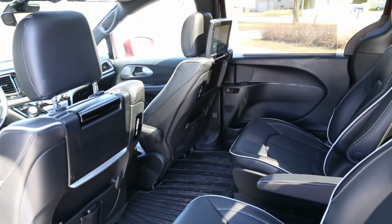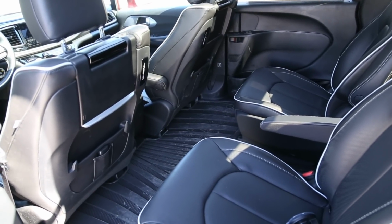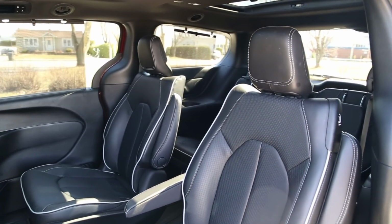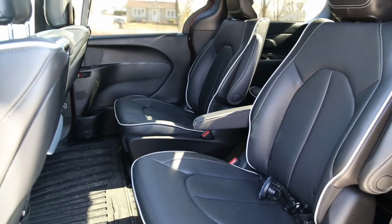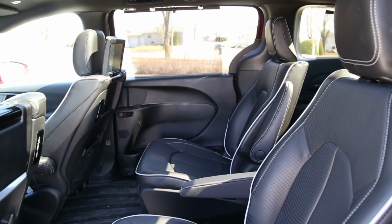The main difference with the back seat though is there is no Stow 'n Go for the second row because that's where the batteries are for this vehicle. So they had to take that feature out in order to make it a hybrid. The rear seats, also the third row, they do stow into the floorboards, but they're not power operated like we saw on the Limited non-hybrid.